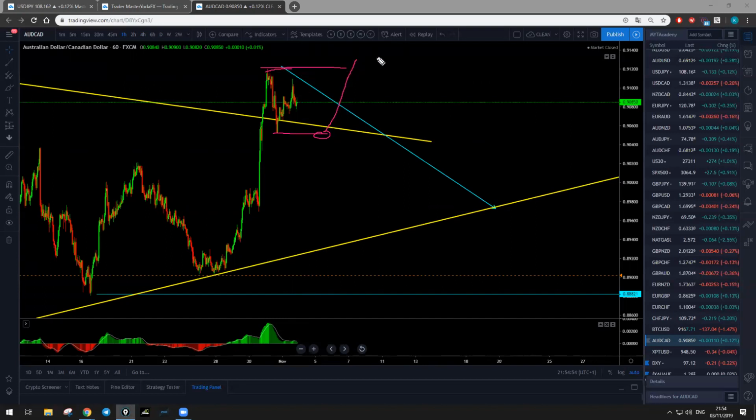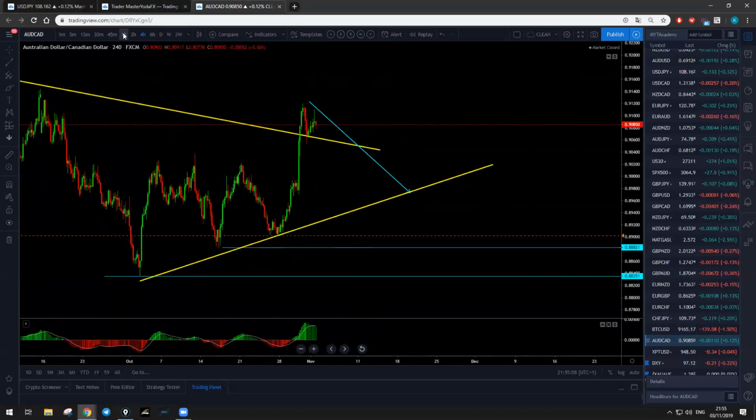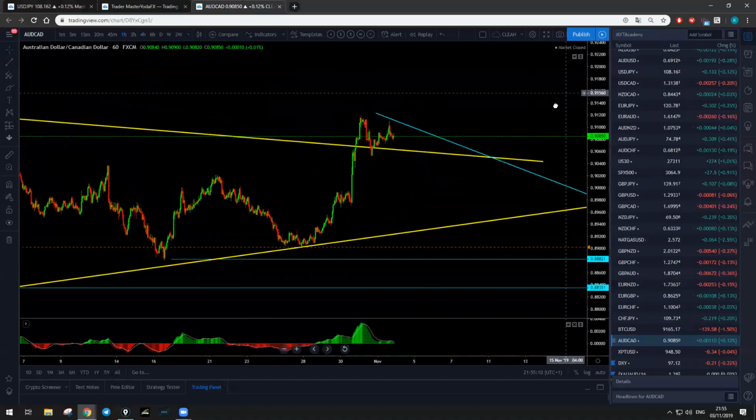Be careful around that high, because when the price breaks the high, it can aggressively reverse to the downside, go tag the trend line, and then continue to the upside. So this is the scenario which can appear over there, but for now I can see that the price will go to the downside.